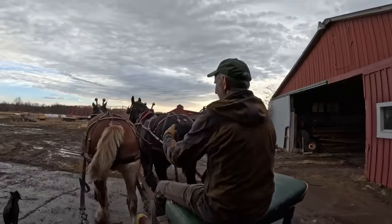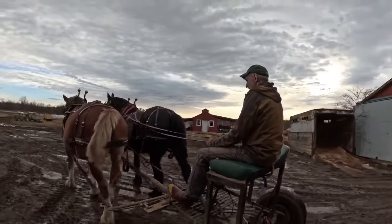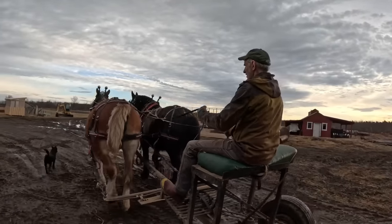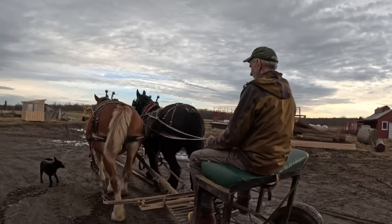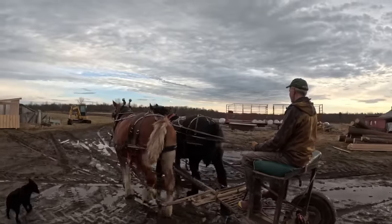So here we go with Lady and Ken. This team here is kind of getting to be William's team because he's the one that's driving him here at home. And he's doing great with them. And it's great to be able to get some odd jobs done while I'm in the woods.